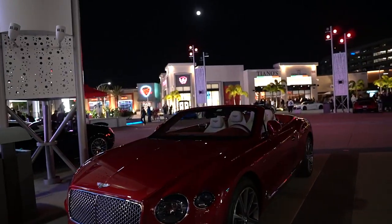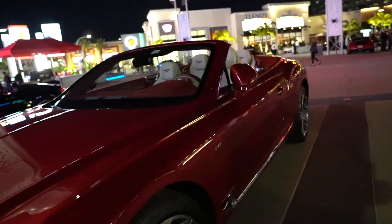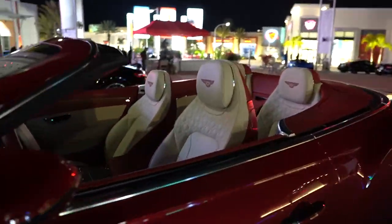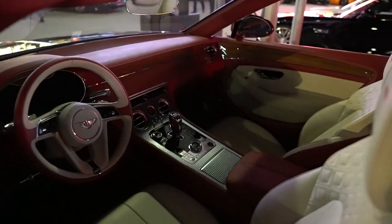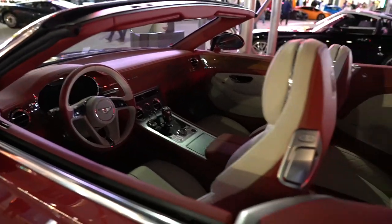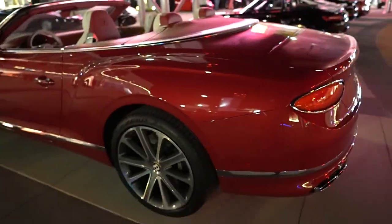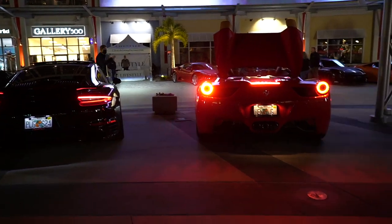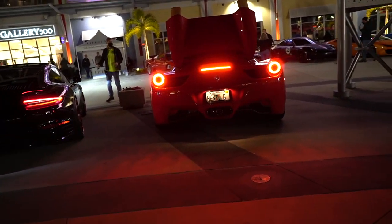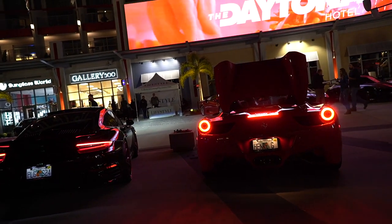This is for my classy Bentley lovers right here. Drop top GTC. This is a new version too. And then in the center, the screen pops up in the middle. Oh, for the drop top, stuns in. Okay, stuns in with the top down.